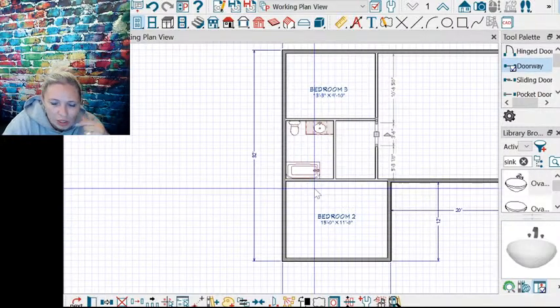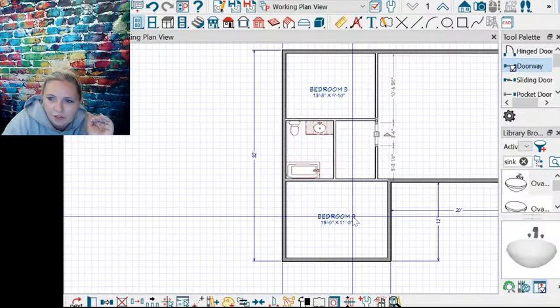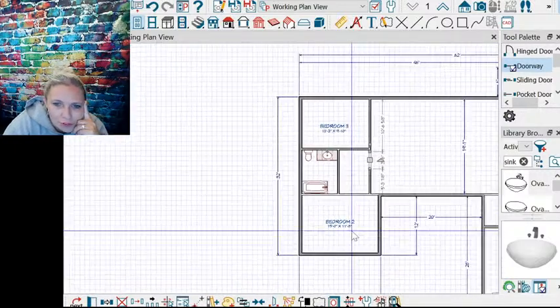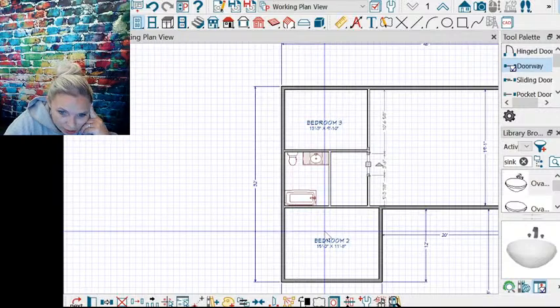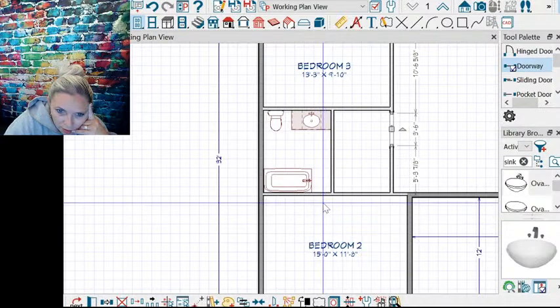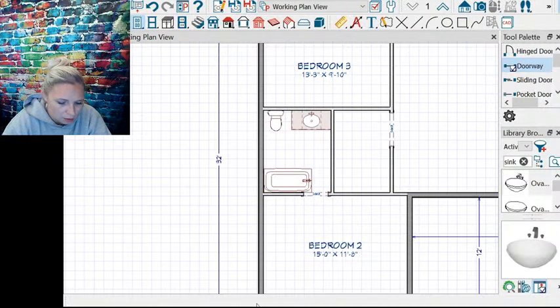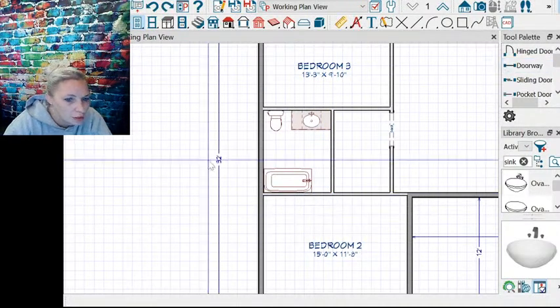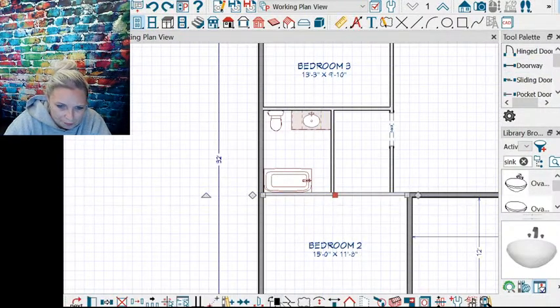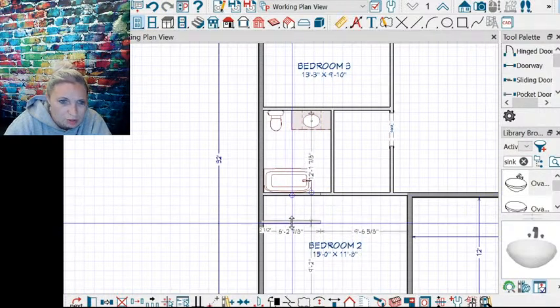I'm not going to do the closet over here like they wanted, or like, well, like I said, he just found a plan on the internet and told me to have at it. So I'm changing it because it needs to be. What I'd like to do is, remember what tool you're using. Okay, so I'm going to scooch this over.